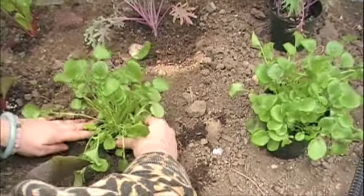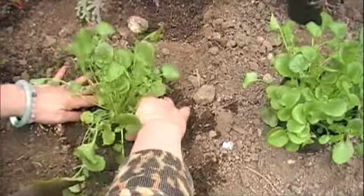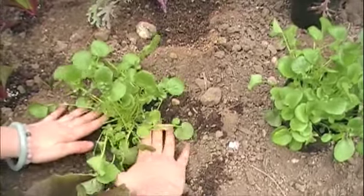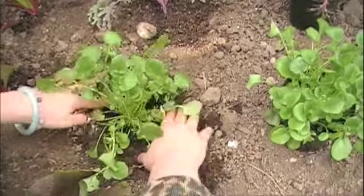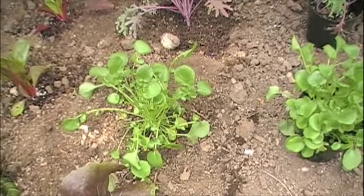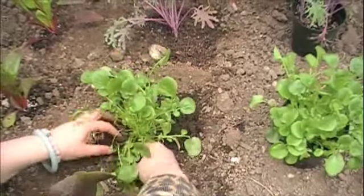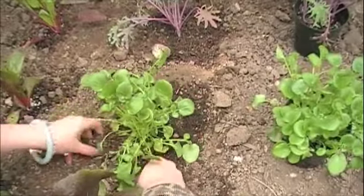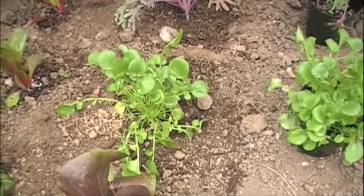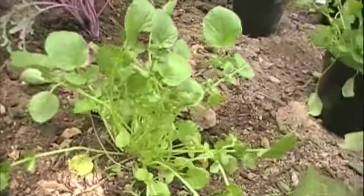And then I replace the soil around the edge. I kind of push it down a little bit too. Not too much pressure because I don't want to damage the actual plant. It's still a bit of a baby. Add a drop more of my organic potting mix. And it looks pretty happy now, so that's pretty much what you do. And then I'm going to repeat this about 15 more times.